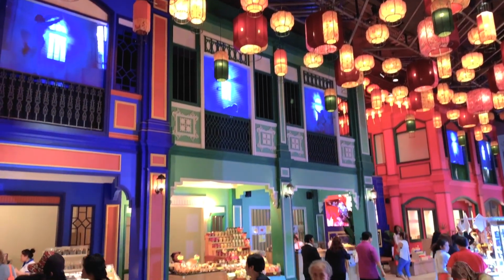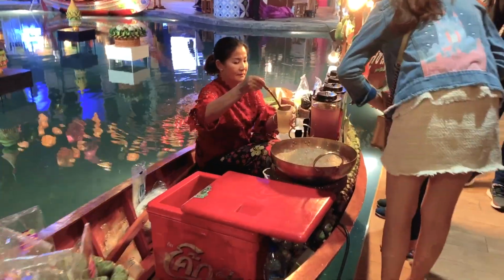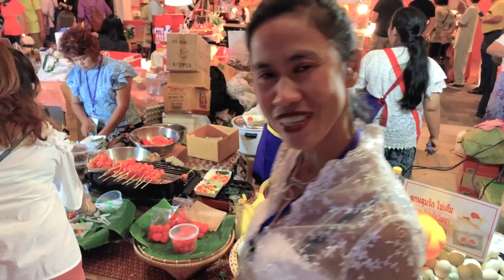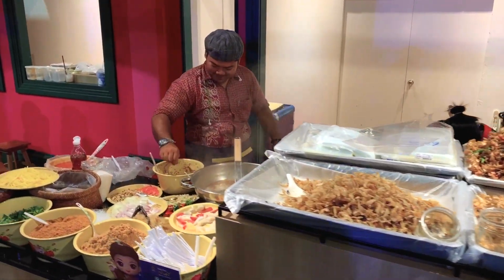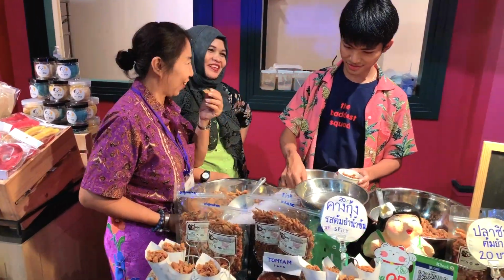My favorite part of Icon Siam is like nothing I have seen at any shopping mall anywhere. Suk Siam has the atmosphere of a Thai night market. Hello. Hello, how are you? Fine, thank you. I'm a big fan of Thai street food, and here it is in an air-conditioned shopping mall. Nice!